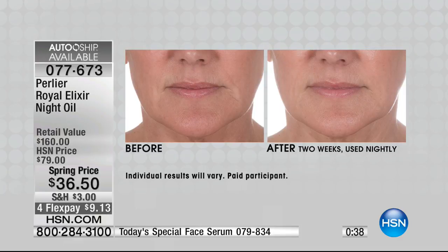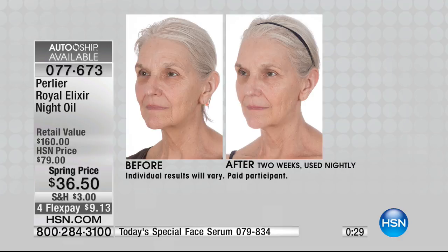And you barely even feel it going on your skin, and it works to the levels that you've seen here. I think it's got almost perfect 5-star reviews. It's amazing reviews. And just how do we incorporate this while we're using our Today's Special, right?